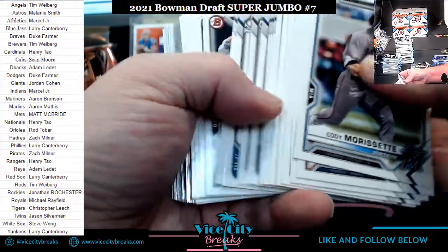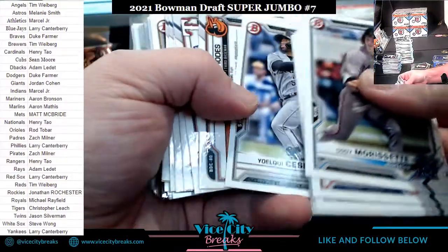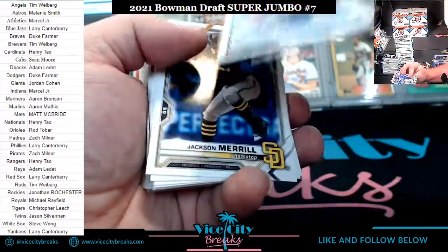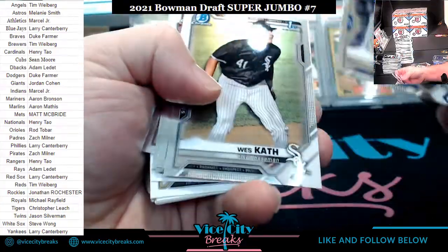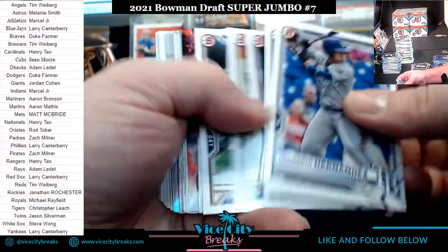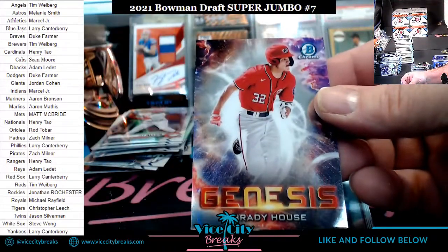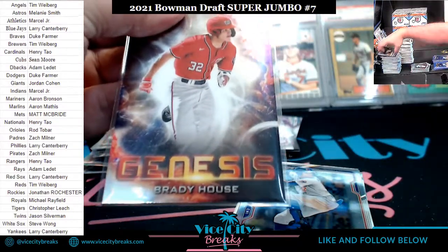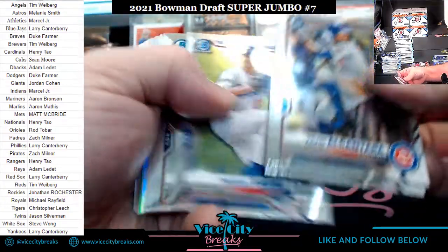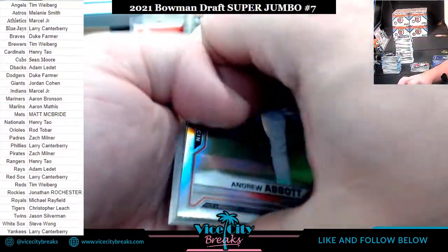And again, I mean, we're only two boxes into this thing, so. All right, so this is oddly done. So, all right, so that's paper up to that point. These are chromes that aren't, well, that's not, that's paper, but these are chromes. Then there's some more papers. Weird. Then another chrome. Then an insert for Brady House. Looks like we got a green autograph as well, which is always nice. Always nice to see a green.